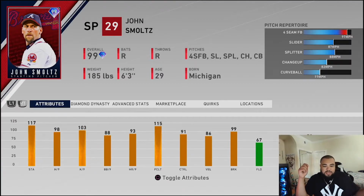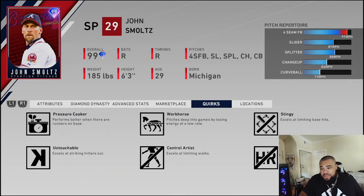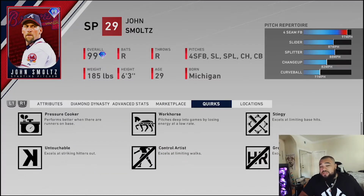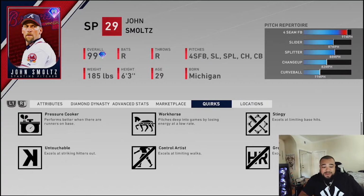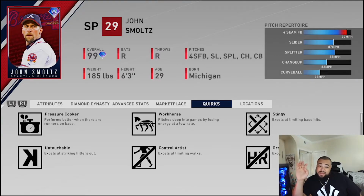He has that 117 stamina, so he's going deep into games for you. He has the workhorse, so he's not going to be losing energy. This is a very good card. Not a lot of good contact on this guy. You can mix up that four-seam. That four-seam that says 97, but I've seen it go up to 98, 99 sometimes. And his changeup has a lot of movement, actually. And if you know how to throw that curveball, don't throw the curveball for a strike. I'm going to tell you from firsthand experience.